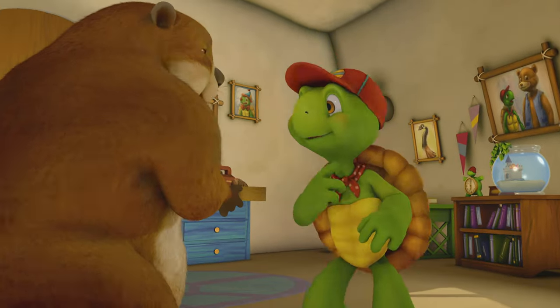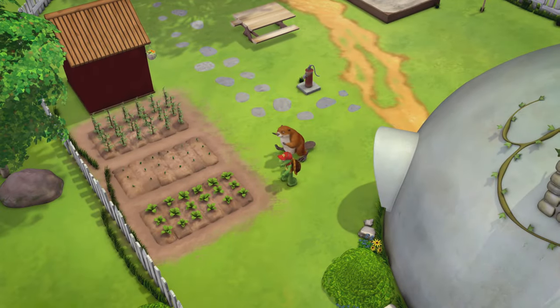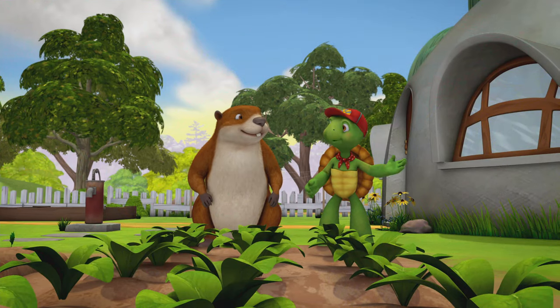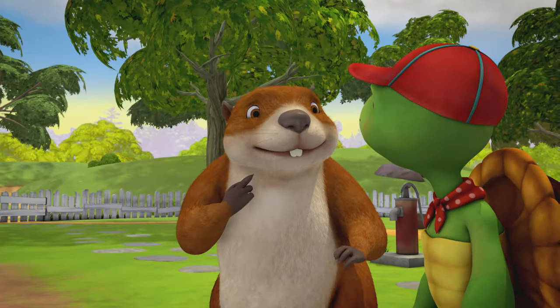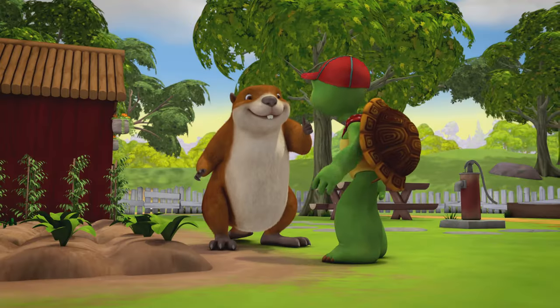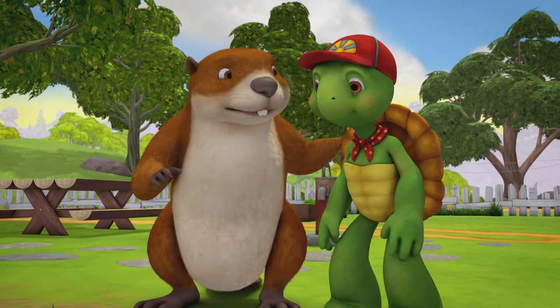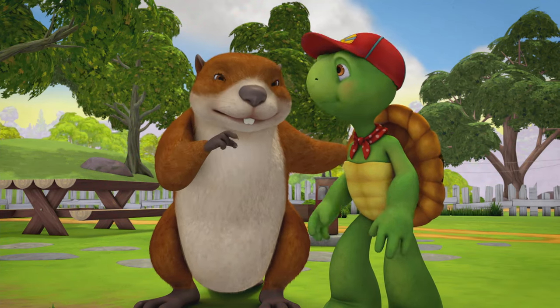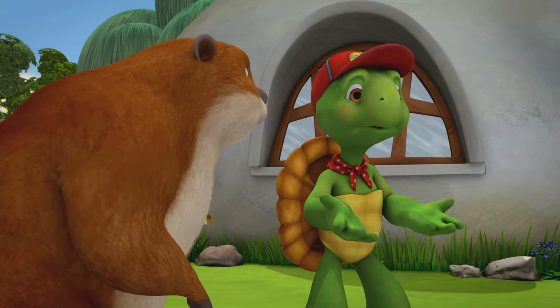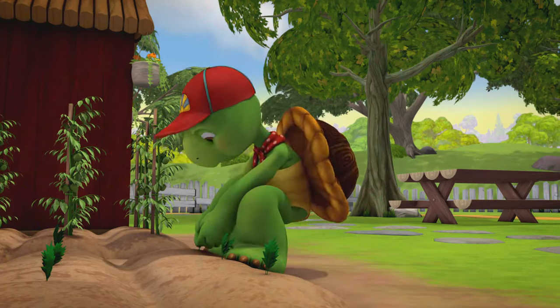Hey, I've got an idea! Come on! Mom and Dad let me plant my own vegetables this year. I can tell everyone about doing that. And you can show them how to make salad from them. What? What is it, Beaver? Drat, you're right. The lettuces do look too small to pick. Maybe the carrots are ready.